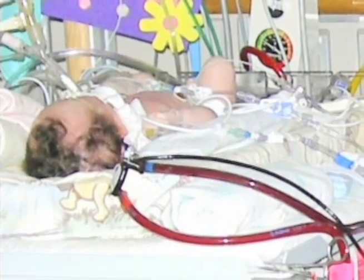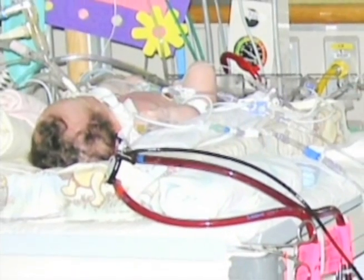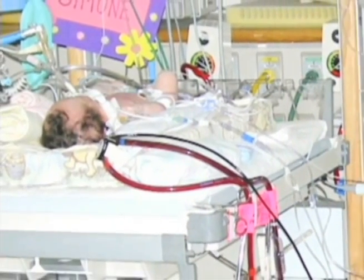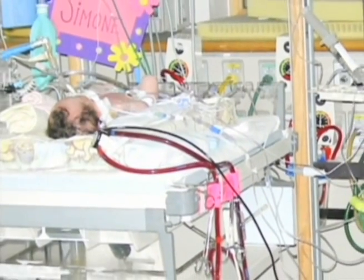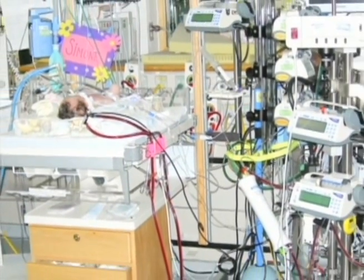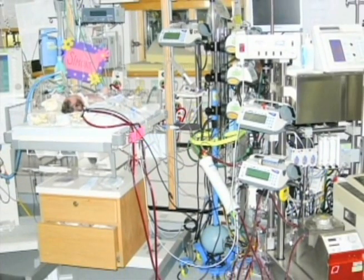I think families are often a little taken aback, especially in the first day or two of life. The first time I walked into the room when she was on ECMO, it was so hard because I looked and she was like all the way down the hall, and just see this big machine and a little tiny bed, and she was so small in comparison to all the machinery that was around her.